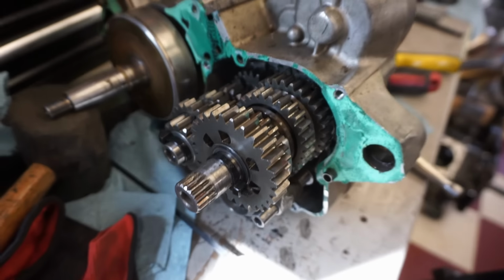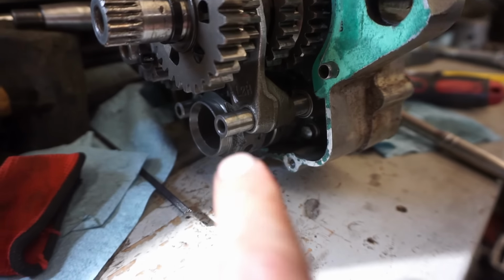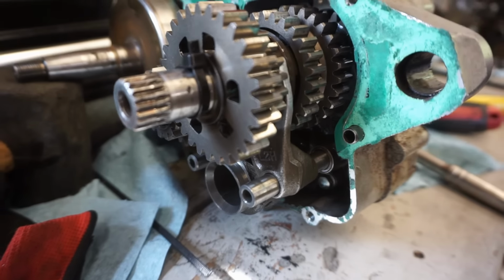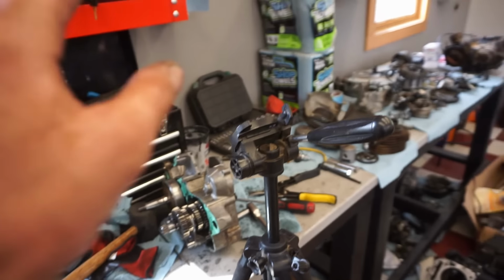So it's going through the gears very smoothly. So I think the guy put the pin from the forks in the wrong groove on the drum, and that's why it wasn't shifting. And it was just getting stuck, but it shifts really smooth now. So we can put everything back together.